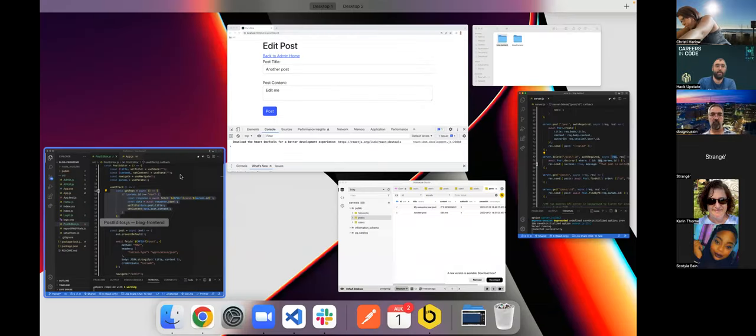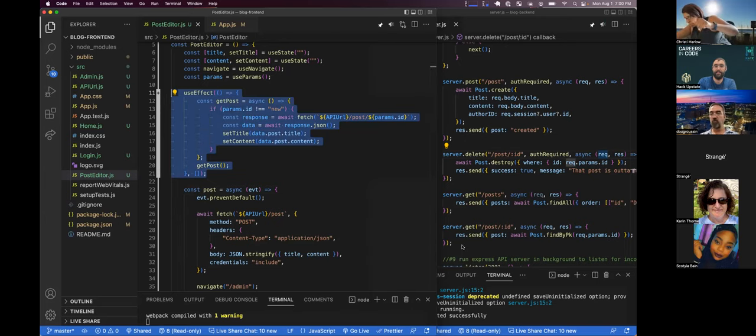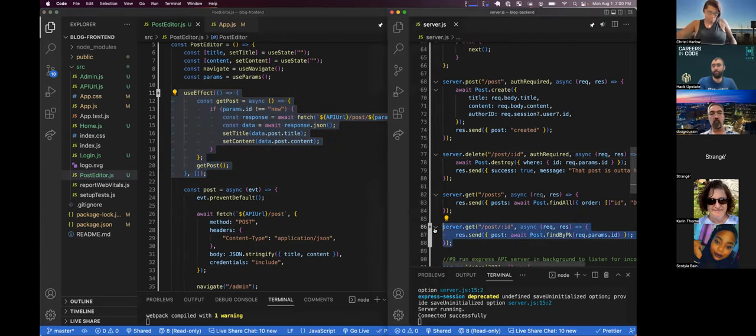So the only new lines that we added since the last break, believe it or not, are this use effect here and this server get post ID here. We're gonna launch a poll to see how many people get it working, and then we'll go on break so you get a full 20 minute break. Who's lost and needs help?